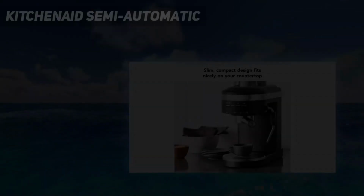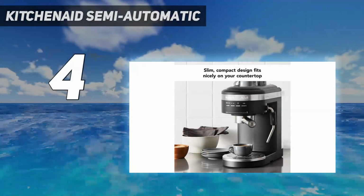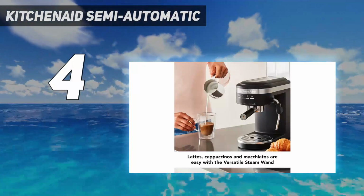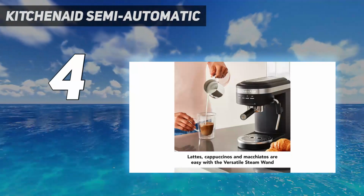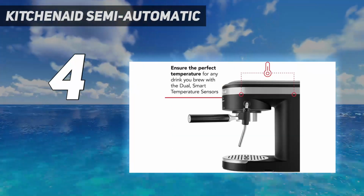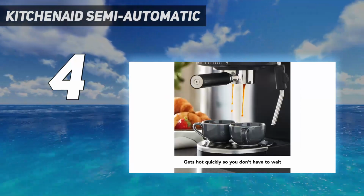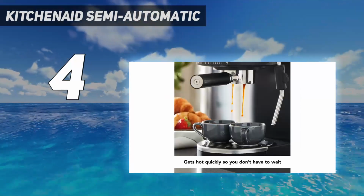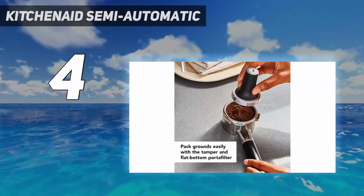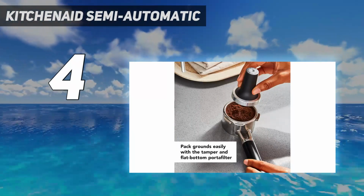Coming at number 4. KitchenAid Semi-Automatic. The sleek and glamorous look of the KitchenAid semi-automatic espresso machine means it will suit any modern kitchen. It features a compact design and at £15 it's easy enough to move around. When we put it to the test, we found it produced nothing but delicious espresso from ground coffee, complete with a thick layer of crema and a delectable aroma.